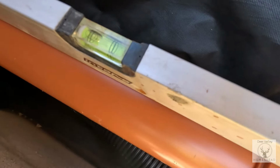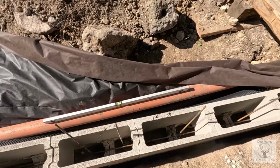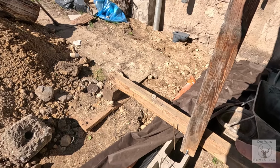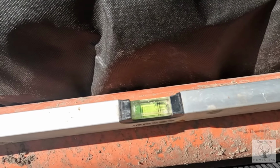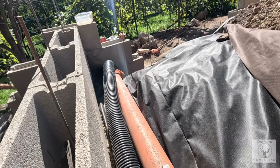So quick check with the level tells me that we have a good amount of fall on the pipe, so this bit is going to work fine. Now we checked the top part already, it's buried, so we know that part is running downhill, and I can see it by eye, but just for your benefit, put the level on here as well, and you can see that that is nicely running down as well.